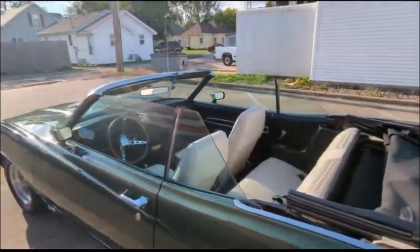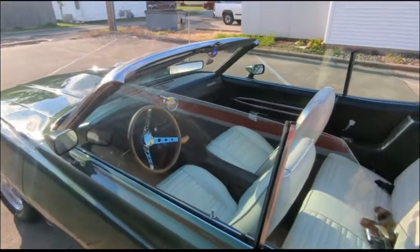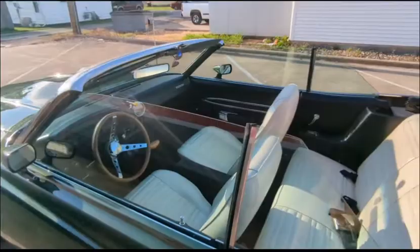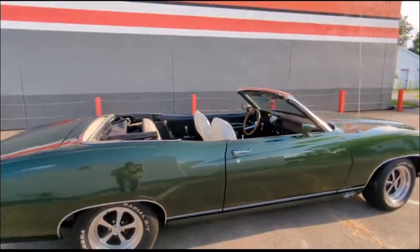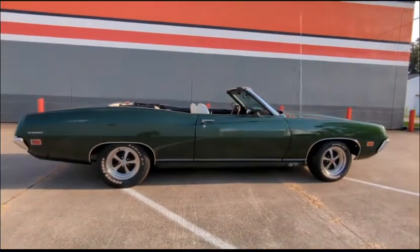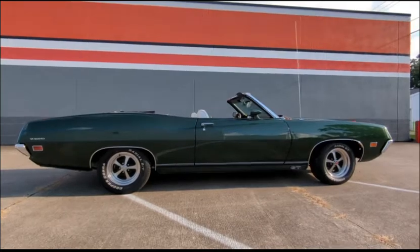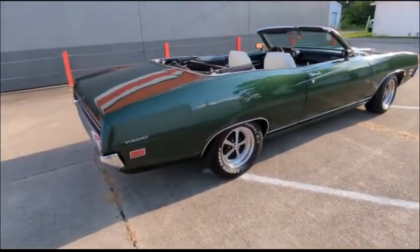Now you can cruise with the windows up. That makes it so that you don't have a little wind coming in around the windshield. Or you can cruise it with the windows down, as you'll see here. And then here you can see it with the windows down. I personally love the look with the windows down, especially from down low here. Just looks beautiful. This is a beautiful car.